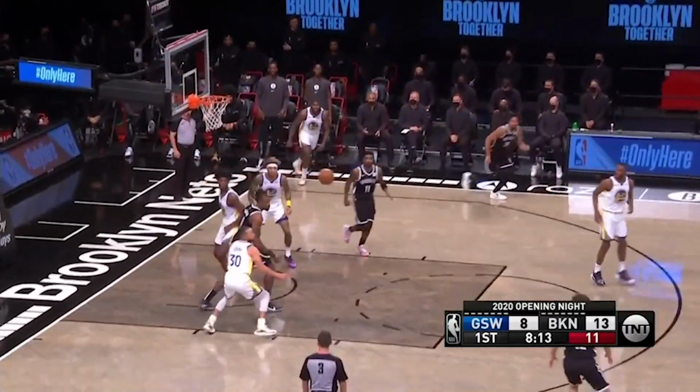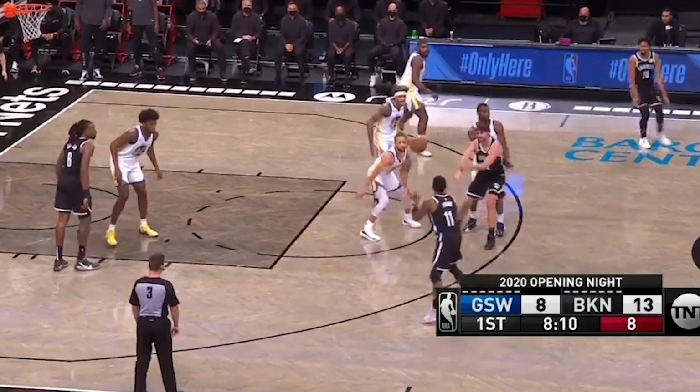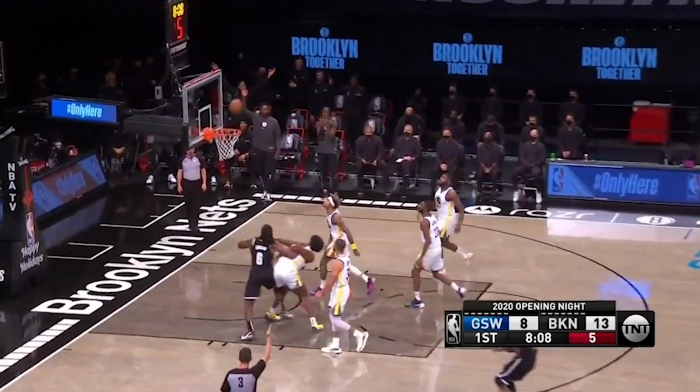Joe Harris is in the right place at the right time, and in the scramble, no one finds Kyrie all by himself. Notice his perfect rhythm, timing the bottom of the dip to the right foot plant. The ball is up and out and into the hoop.